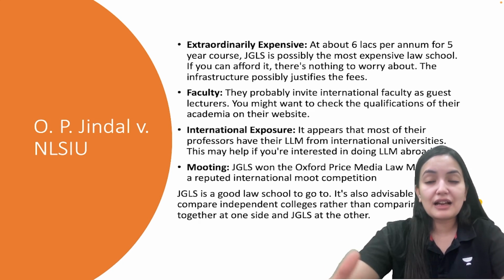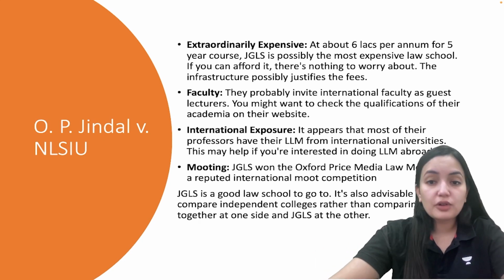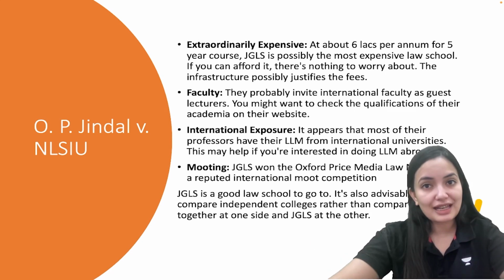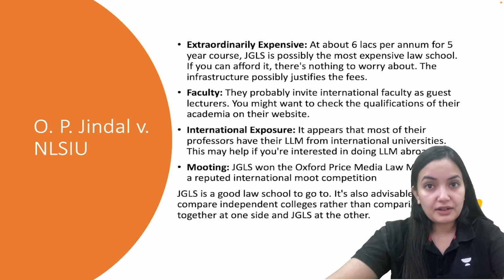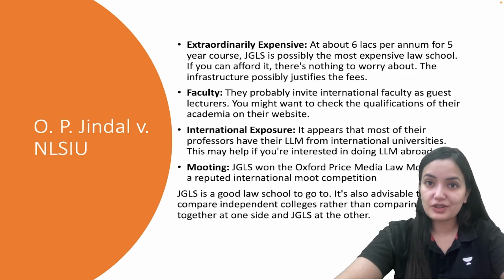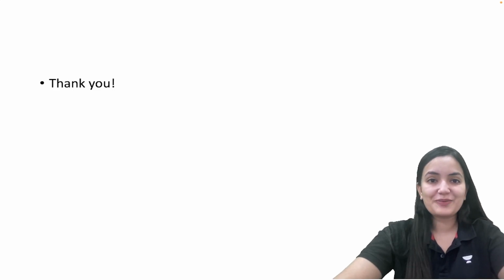Now, in conclusion, we could say that OP Jindal is a good law school to go to, but it is also advisable to compare independent colleges rather than comparing all NLUs together on one side and JGLS on the other. Both are giving you good placements and the opportunities are also good. Both colleges are the topmost law colleges of the country. So choose wisely. Thank you so much.